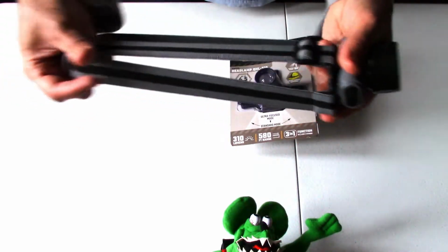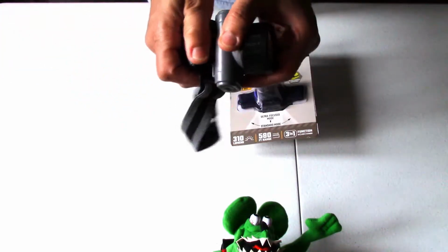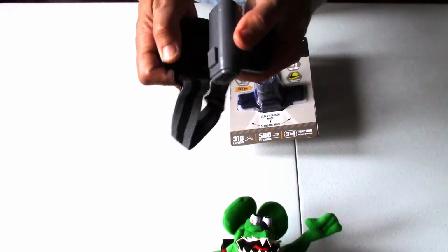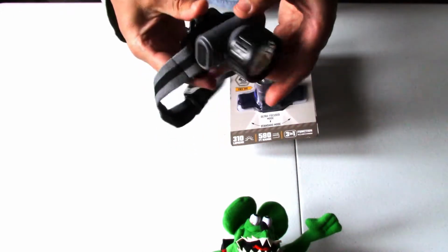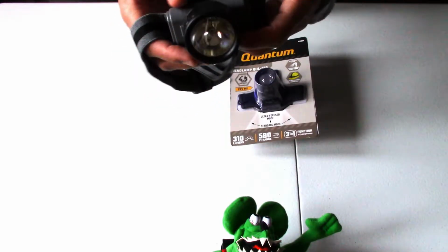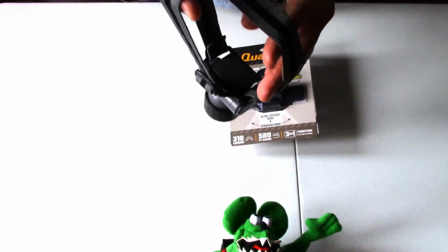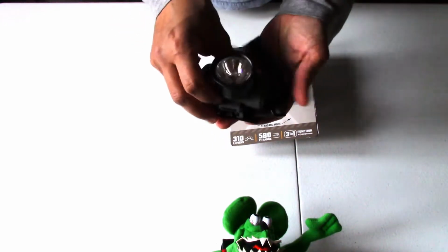It has an adjustable rubber strap, or I guess spongy strap that goes over. It's tiltable and locks in place, so you can hear it clicking and it locks in place. And for the most part, it's nice. It's just more or less trying to get it on your head and get it secured so it holds in place.